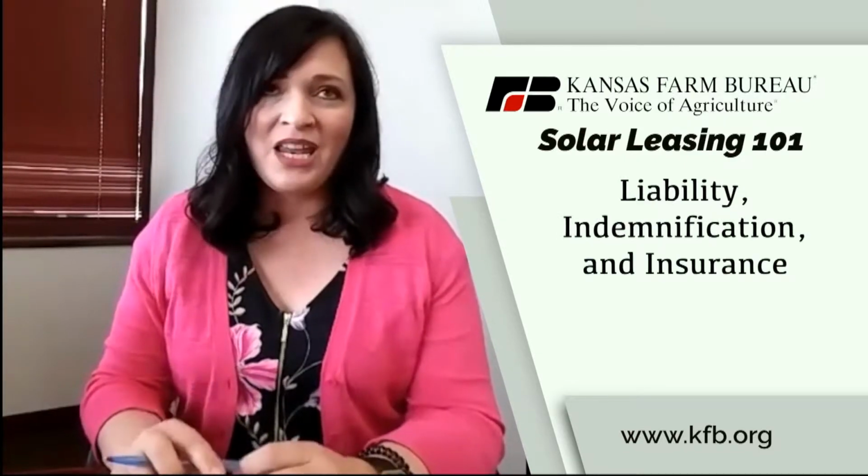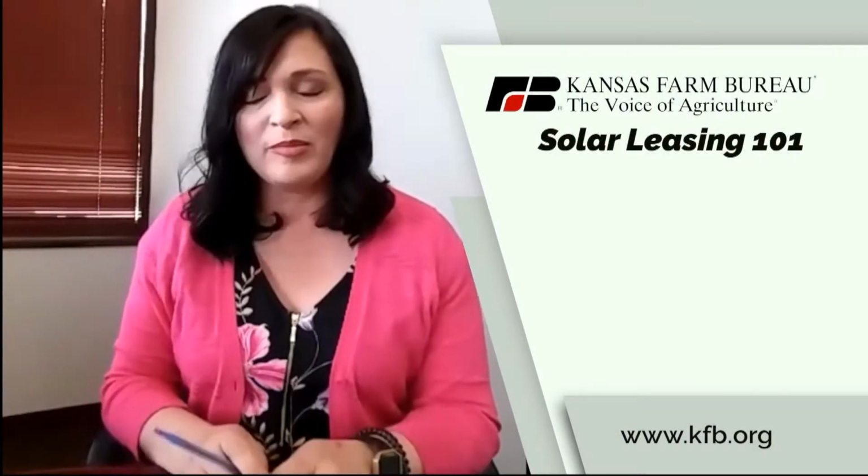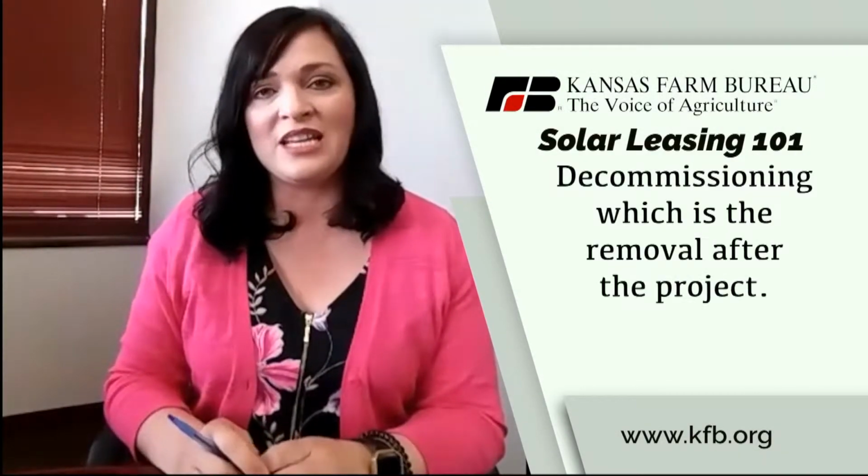One other thing to look for in the solar leases is any provision that provides for liability or indemnification or insurance provisions. Those are something that you're going to want to have really ironed out before you enter into those agreements. Finally, probably one of the biggest is the decommissioning.